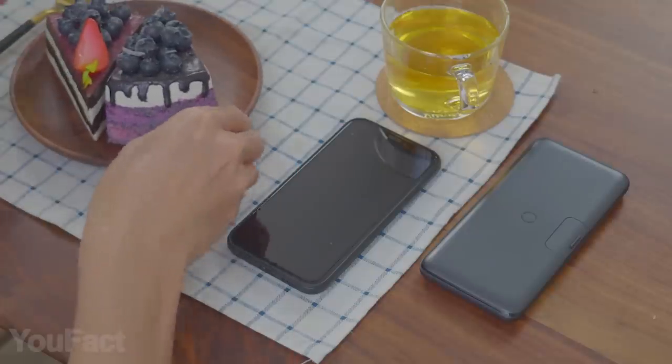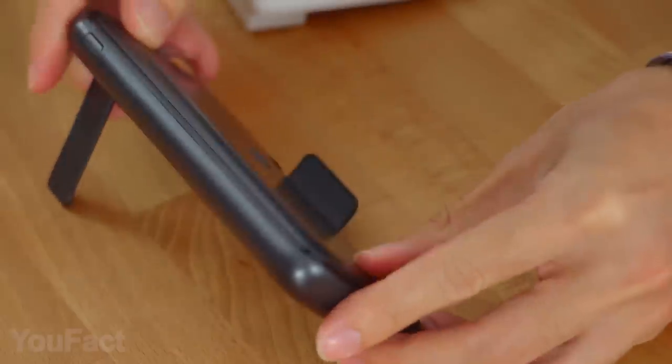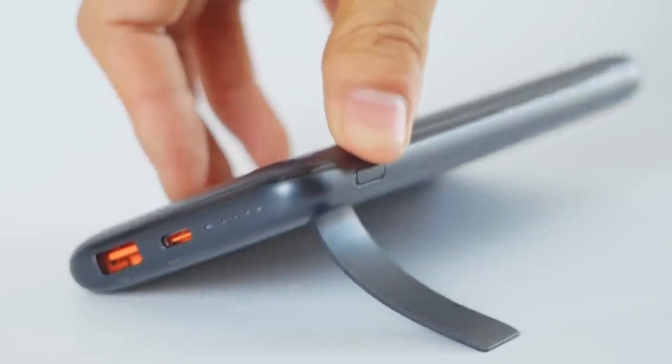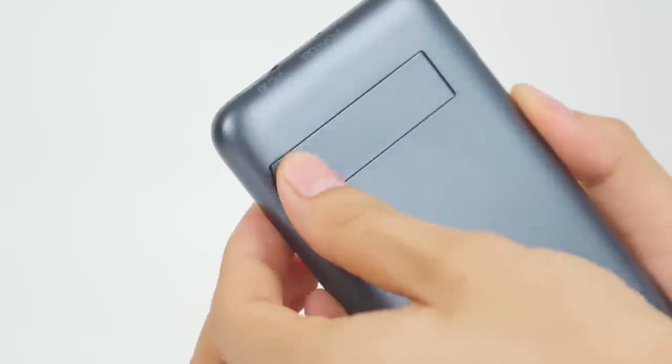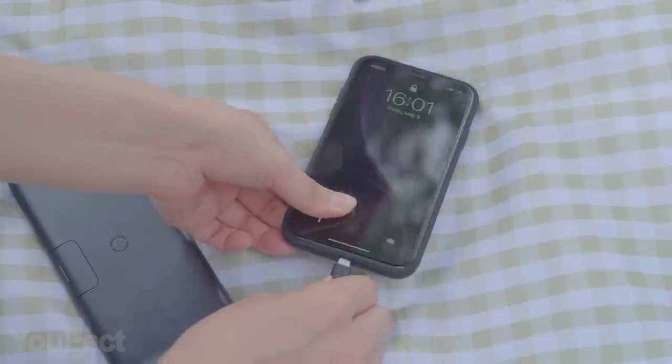Here's a great power bank that combines all the latest features with a unique design. We often watch something on our phones, even when charging. That's why this power bank has an integrated foldable stand for hands-free use. It's equipped with two fast charging outputs, a USB-C and a regular USB.